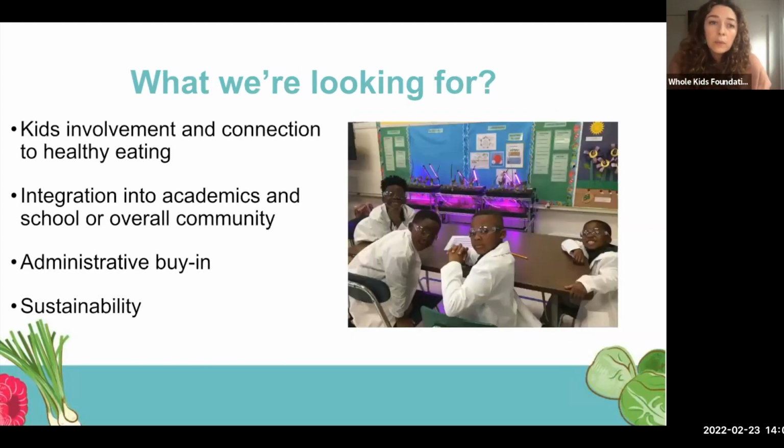So what we're looking for when we review the garden grant. There's a handful of key elements. The first one is child involvement and connection to healthy eating. So we're really looking at all of the ways that the garden program is engaging the students or the children that they serve. So, are the youth engaged in every aspect from the planning to the planting to the maintaining, the harvesting, anything that's done with the produce afterwards?